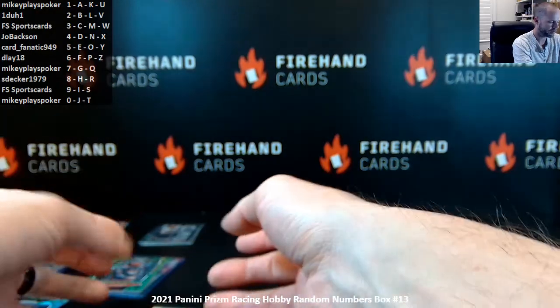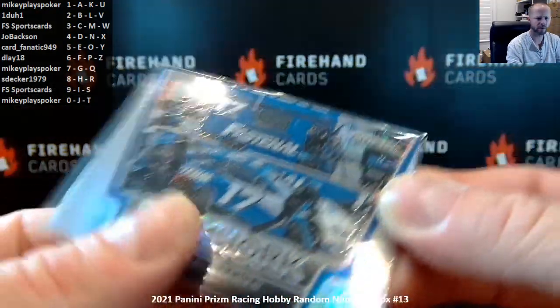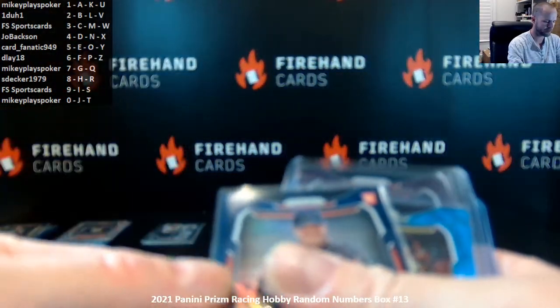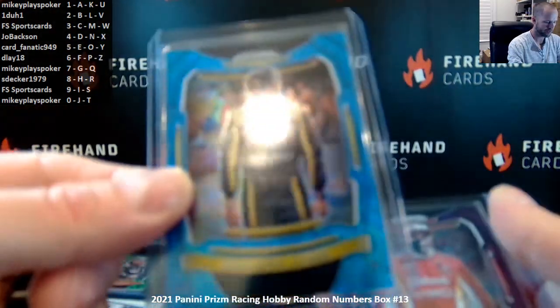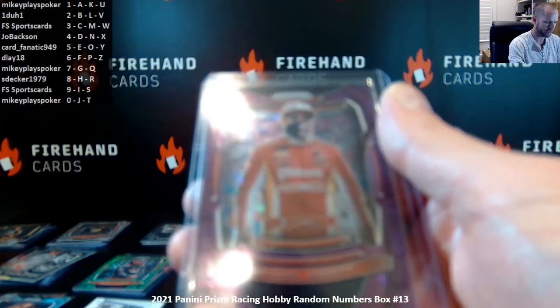Seventh spot, Mikey Plays Poker, the red wheels of Ryan Blaney, silver Chase Elliott, blue hyper Anthony Alfredo, and an autograph, Ryan Repko. Eighth spot, S. Decker, Brittany Zamora silver, Justin Allgaier red, and mosaic orange William Byron wheels. Ninth spot, got the teamwork of Chris Buescher, FS Sports Cards. And the zero spot, Mikey Plays Poker, Alex Labby Blue, Blue Scope, Brandon Jones, and Pink or Purple Velocity, Michael Arnett.